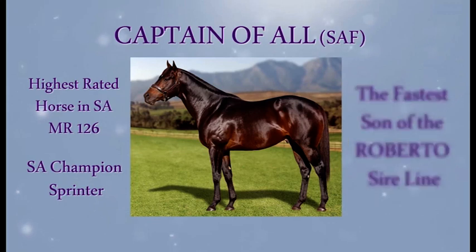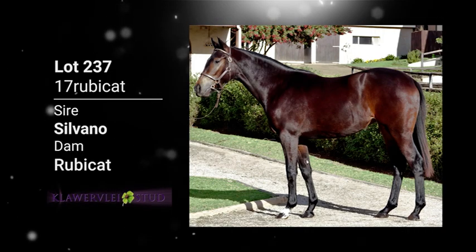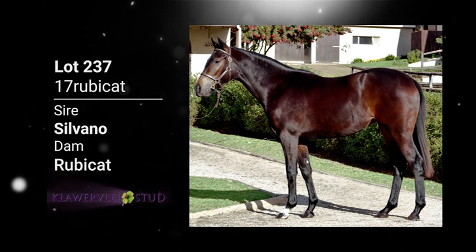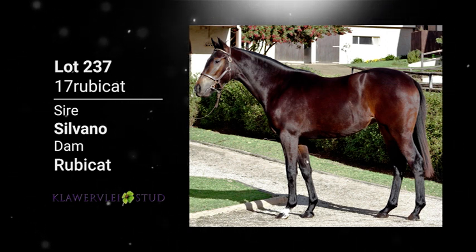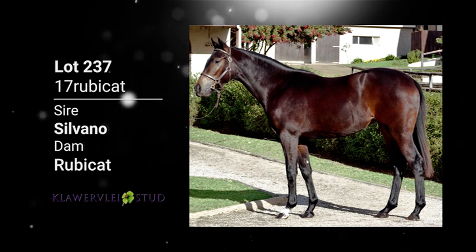Lot 237 is a Silvano filly. Now she's out of Rubicat, and that's a Stormcat mare. Yeah, and a full to a very good, very talented horse with Duncan Howells. She's a smart filly, very racy, high quality, like Silvano can produce them.